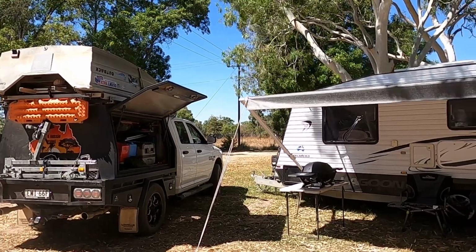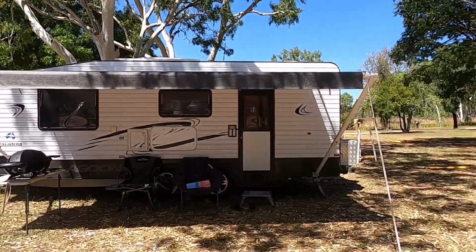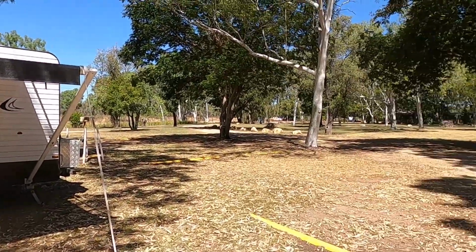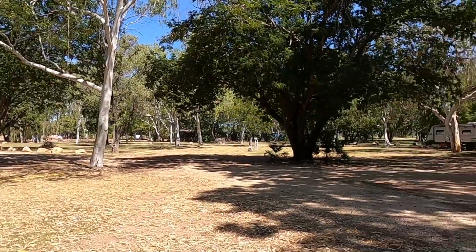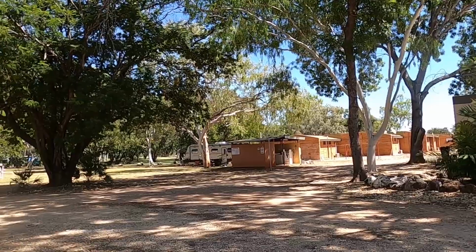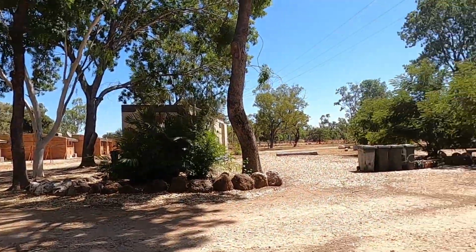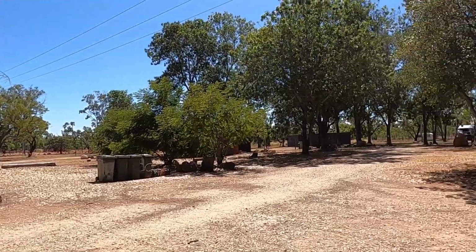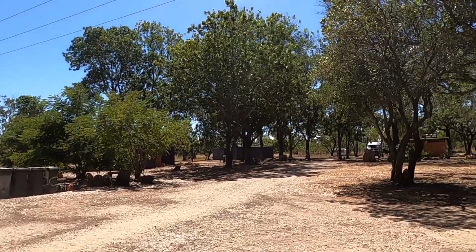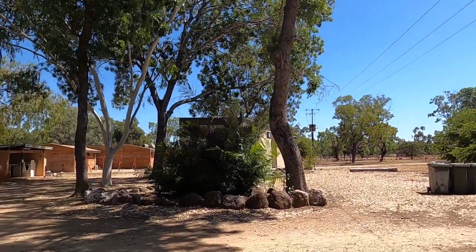We're at Territory Manor Motel and Caravan Park. So far there's not too many people here. This one it's $30 for an unpowered site or $37 for a powered site. Lots and lots of amenities everywhere. They've just built some new ones. That's a new one over there. The older one's there, but they're fine.